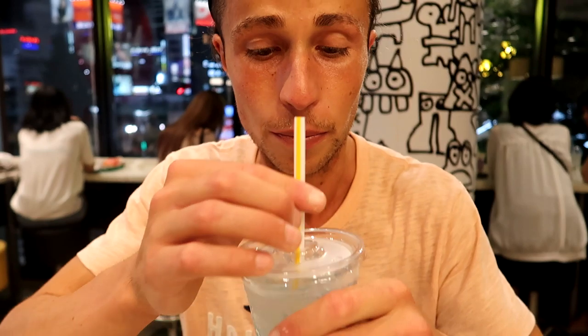Drink, a blue Hawaiian drink. I don't know what this is, but let's try this out first because I'm super thirsty. Let's try it out. It is really sugary, but the taste is amazing. Really tropical flavor and super cold, just delicious. Oh wow.